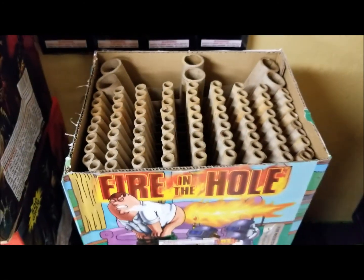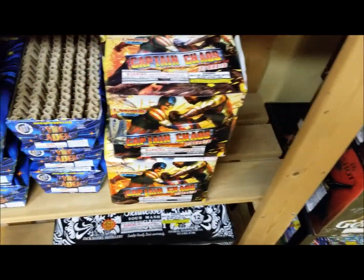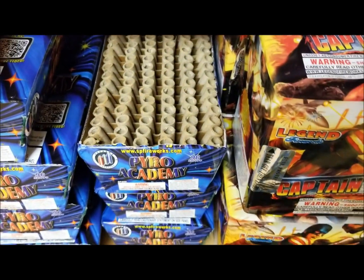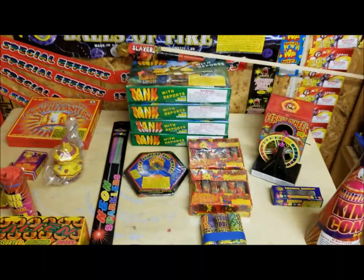That's how that looks. And then I got one of the, I think it's 96 shot Pyro Academy cake. I took the label off, and you can see how those are made. Just rows and rows and rows. But anyways, now we're back to the beginning.